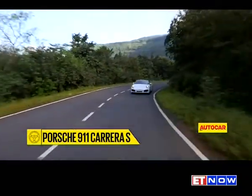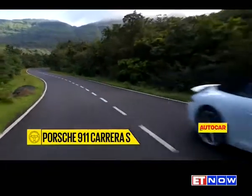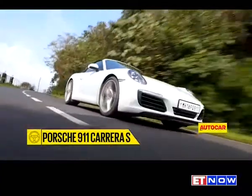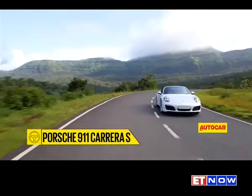Acceleration time takes 3.9 seconds to the 100 mark, but this feels even quicker. On an open stretch of road, it just gobbles up the markers at a manic pace. Still, it must be said that there are no sudden spikes in power, just one long, exhilarating wave of torque.